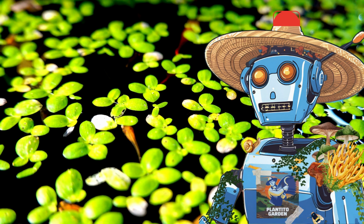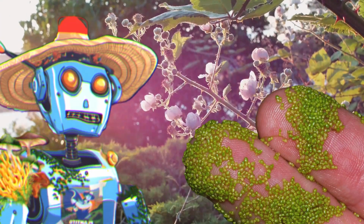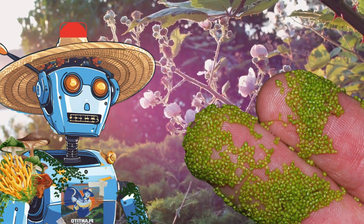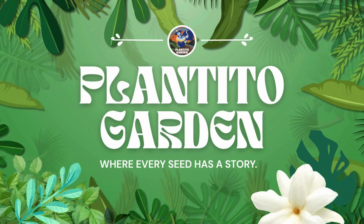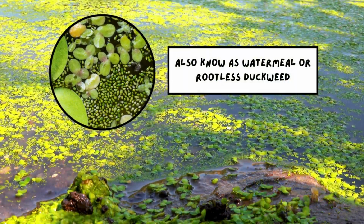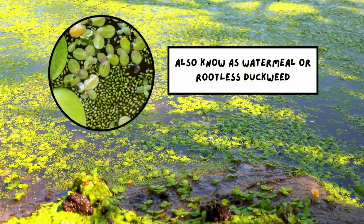Did you know that the world's smallest flowering plant is so tiny it can fit on the tip of your finger? This is Wolffia, a remarkable plant that holds a special place in nature.